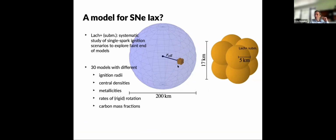All these are single spot ignitions. We do not ignite around the center, but only in a single spark that has a shape composed of multiple bubbles. That's only a numerical device to invoke some Rayleigh-Taylor instabilities, because a single spherical bubble is an initial setup that is not convergent, as it always depends on your resolution how you break the symmetries. In principle, what we model here is a single spark off-center ignition with different offsets from the center.